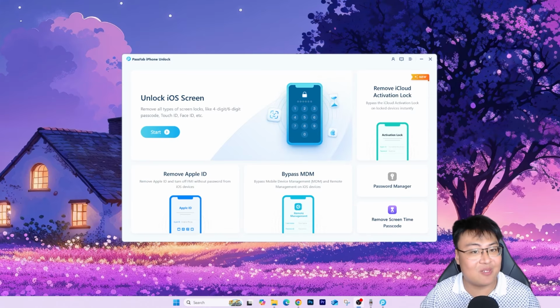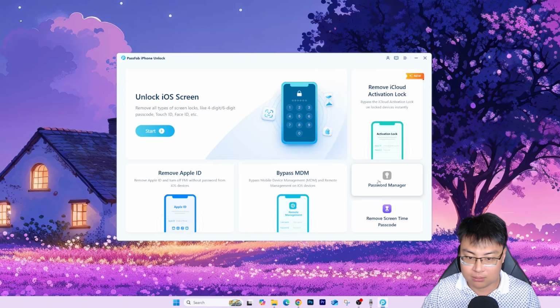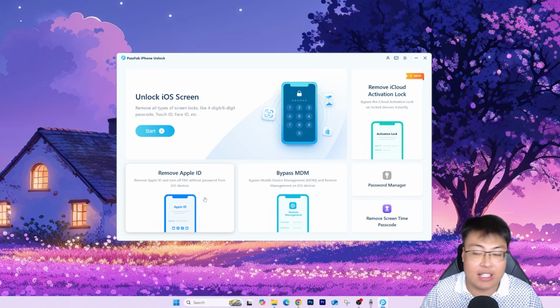As you can see right here, this is the software itself, and not only can it help you bypass the iOS lock screen, it can also help with a lot of other issues you might face in the future, like removing iCloud activation lock, password manager, removing screen time passcode, bypassing mobile device management lock, and also removing Apple ID if you forget the password to the Apple ID originally signed into the phone. It comes with the whole package, and you don't have to pay extra for the other features, which is something I really love.